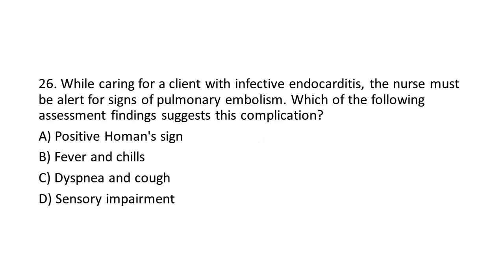26. While caring for a client with infective endocarditis, the nurse must be alert for signs of pulmonary embolism. Which of the following assessment findings suggests this complication? A. Positive Hohmann sign. B. Fever and chills. C. Dyspnea and cough. D. Sensory impairment.